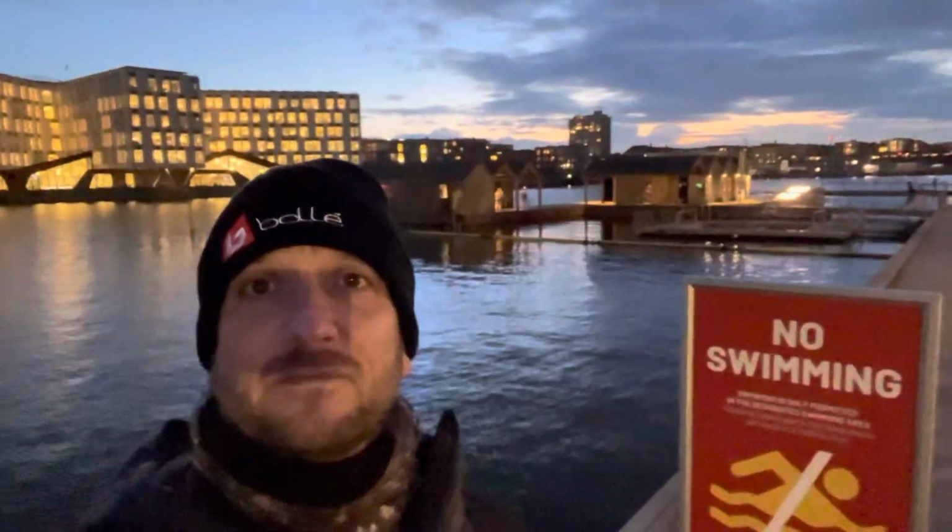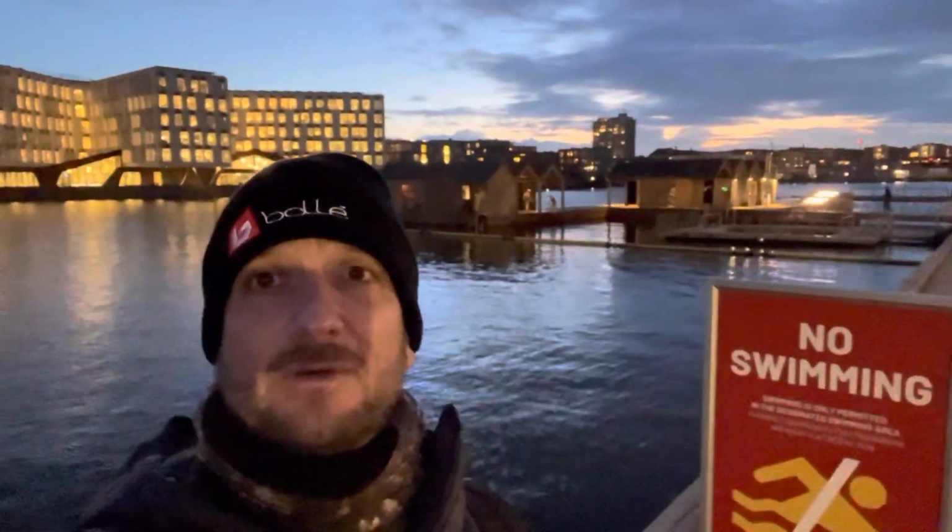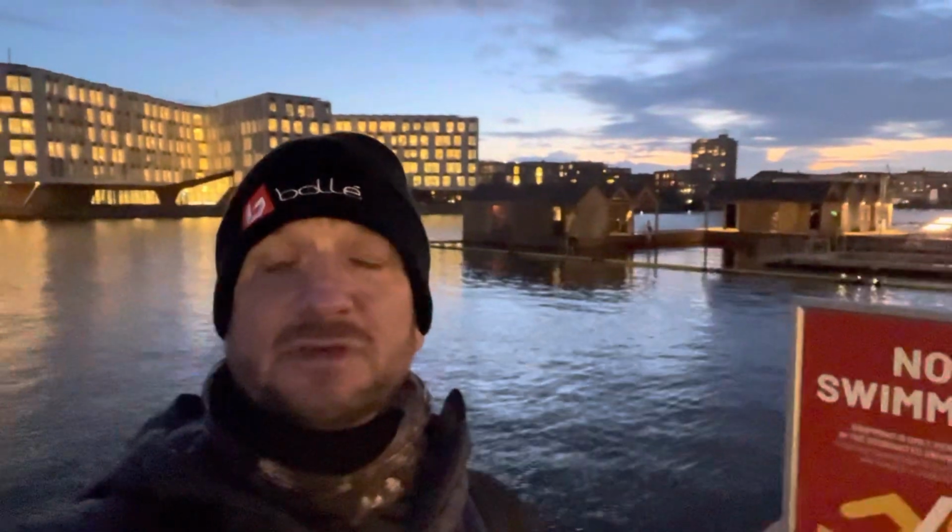You've even got a bathhouse over there, and there are people actually swimming in the water as I speak, and my hat will give you an indication of how chilly it is this evening. So in the space of 5 years, this place has just become something quite extraordinary, and I'm really, really impressed.